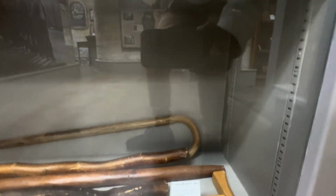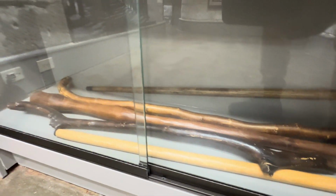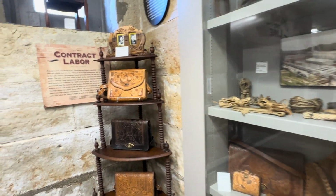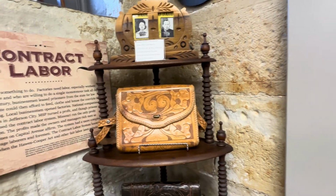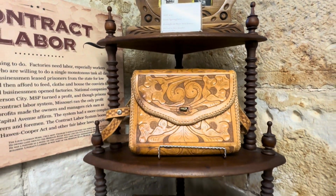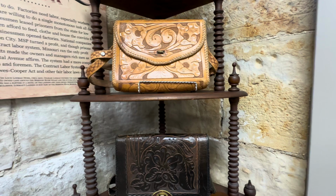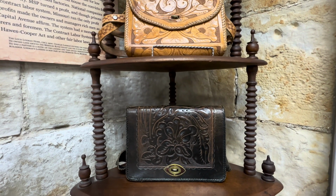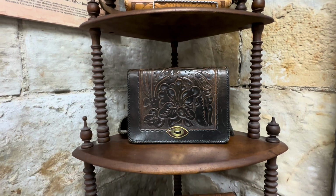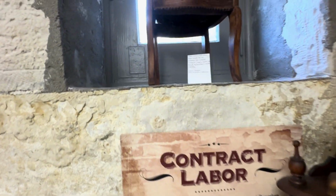These are contraband canes. Different types of contraband canes. And then you come here. These are more, these are unbelievably nice purses that were created. A mini doll chair made by an inmate. Okay, let's see what we got here.